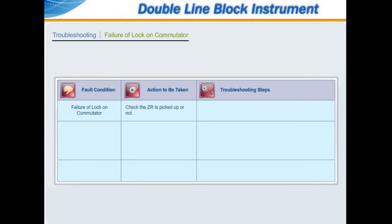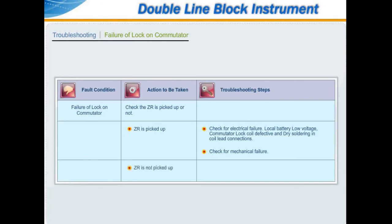Check if the ZR is picked up or not. If ZR is picked up, check for electrical failure: local battery low voltage, commutator lock coil defective, and dry soldering in coil lead connections. Check for mechanical failure. If ZR is not picked up, check up the ZR circuit including stick feed, fuse, TOL or LB contact and home signal lever bands, etc.